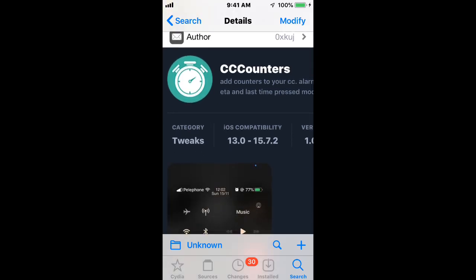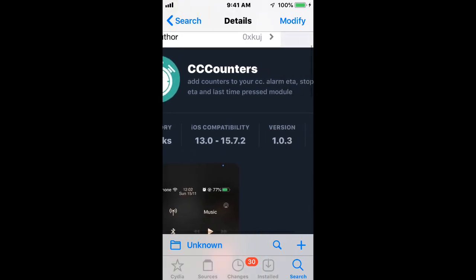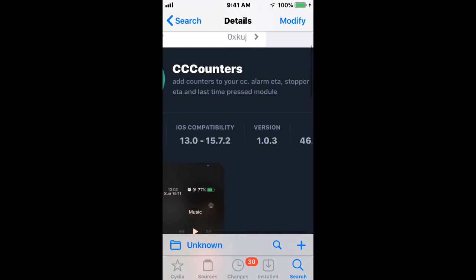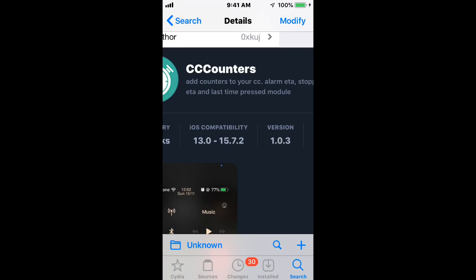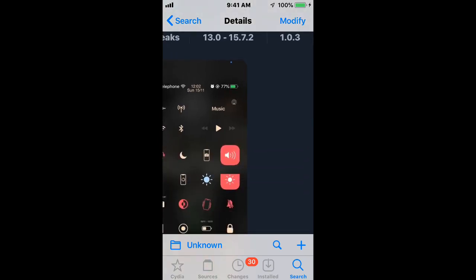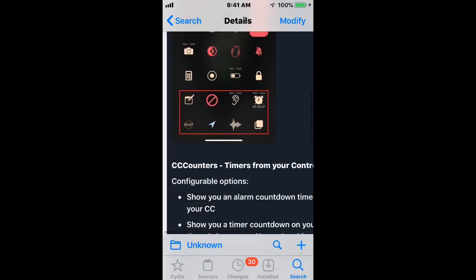The first tweak is called CC Counters. It adds counters to your Control Center: alarm, ETA, stopwatch, ETA, and last time press module. It does support iOS 13.0 up to iOS 15.7.2. Just a screenshot of what it's like.